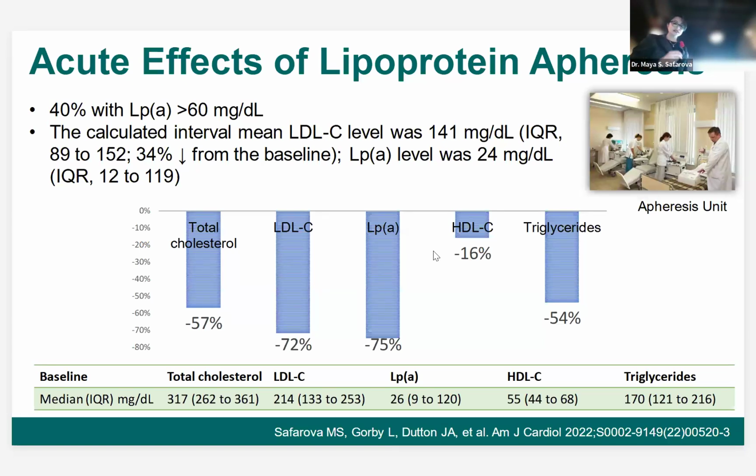Now there are 2 caveats. I'm not going to go into detail because we can open it for Q&A. But if you have someone with very high triglycerides, that can be a challenge, and there are ways we can approach it. It is a challenge in terms of access to perform the procedure adequately. And then you see here HDL cholesterol, and frequently we get asked, well, you are reducing HDL as well. Is that a bad thing, or is that a good thing? So we've studied that extensively, and reduction in HDL cholesterol is actually not a bad thing here.